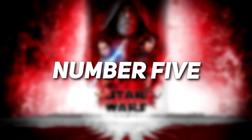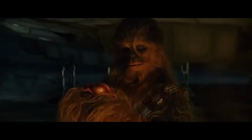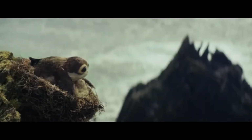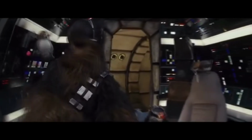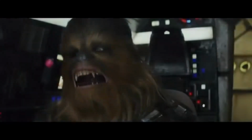Number 5. For number 5, we have Star Wars: The Last Jedi. Known for the adorable creatures such as the Porgs in the movie, well, the Porgs were not planned before the shooting until the team went to the Irish island of Skellig to film that set on Luke's home planet, until it came to their attention that the island was completely covered with puffins that were disruptive to the production. Moreover, Skellig is a nature reserve, so they couldn't even be moved temporarily.